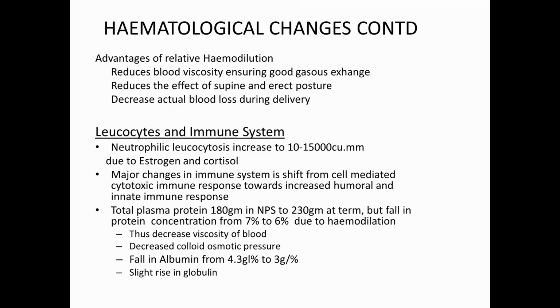Usually the normal white blood cell count is 4 to 11,000 per 10 to the power 6. But in pregnancy, up to 15,000 is still normal. It's not sepsis, except if there are other features of sepsis. Just merely seeing a white blood cell count of 15,000 in a pregnant woman is normal.